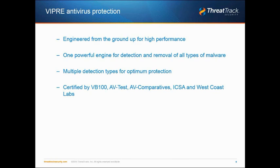And VIPRE Antivirus Protection, the core, if you will, of VIPRE Business Premium, was engineered from the ground up for high performance, because we know one of the concerns is that there are a lot of situations where you install endpoint security on your endpoints, and a scan runs and it slows things down. That generates calls to the help desk. You have to go investigate, figure out what's going on. So we focus solely on making sure we have a low footprint and we don't get in the way of people doing their work.